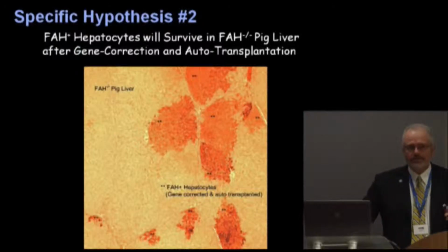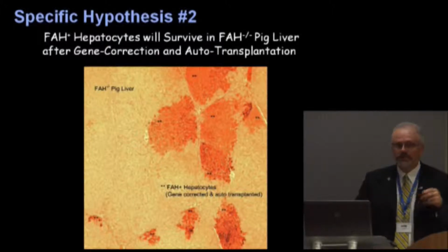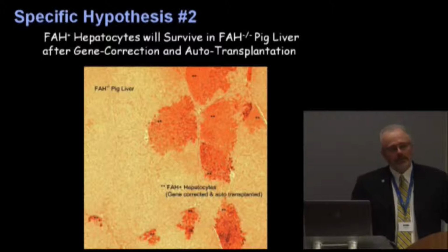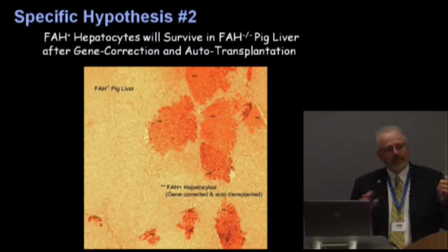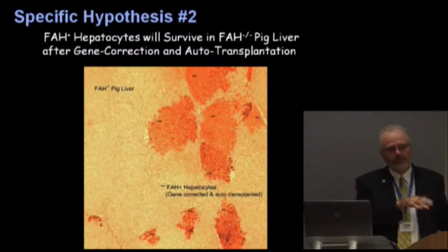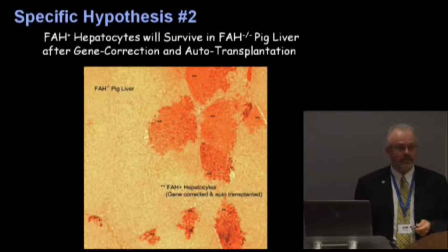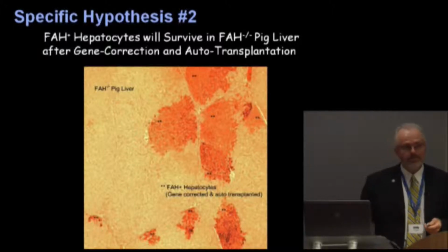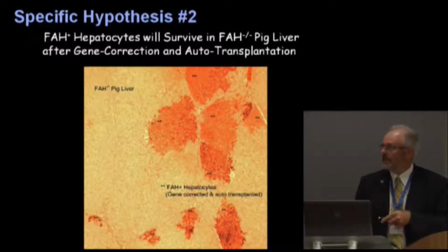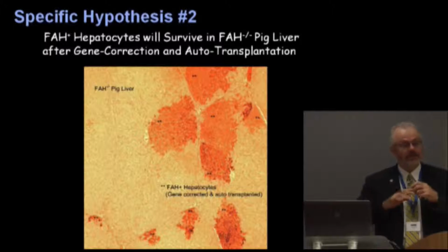So it has applications I don't have time to talk about, but one of them is to take this mutant pig, do a liver resection, which we do in my lab. We digest the livers and do gene correction ex vivo, so it's not in vivo gene therapy where there have been deaths. This is correcting the cells in a petri dish outside the body and then transplant the cells back in. So we transplant about 2 to 5 grams of hepatocytes, and after 6 weeks, the liver looks like this, and these red cells are corrected pig cells that have been auto-transplanted that have now expanded.